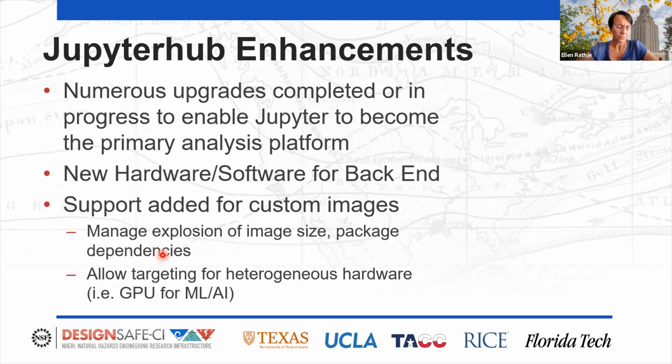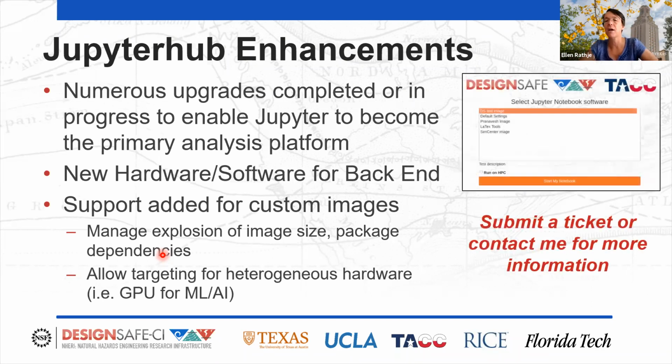So for instance, if you need a Jupyter image that has more storage, more memory, there are certain package dependencies, and you don't want to have to always be pip installing the new packages, we could create an image for you. It also allows us to target various types of hardware, for instance, if you're interested in accessing GPUs for your machine learning or AI algorithm.